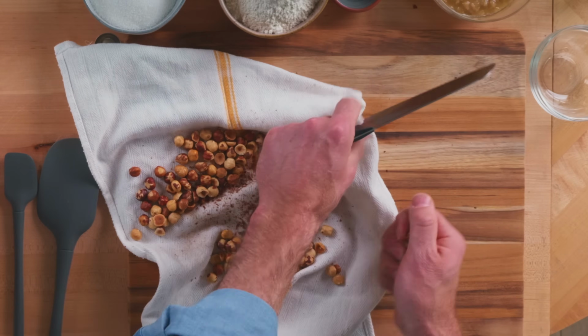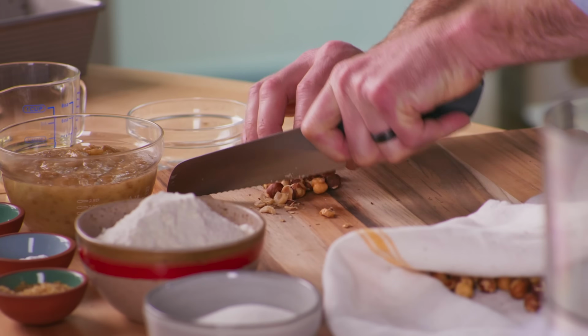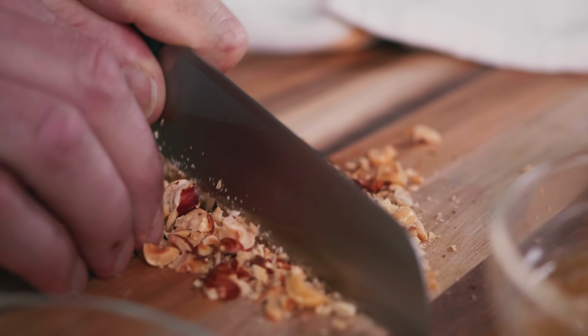Now I'm going to pull aside 1/4 cup of the hazelnuts and chop them coarsely. These are going to go on top of the bread. I like using a serrated knife for chopping nuts because it prevents them from bouncing all over the countertop.